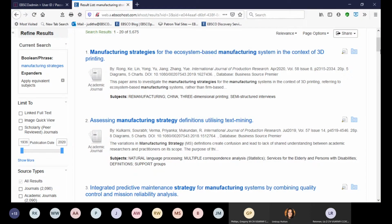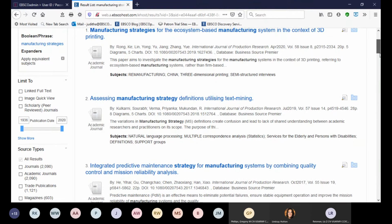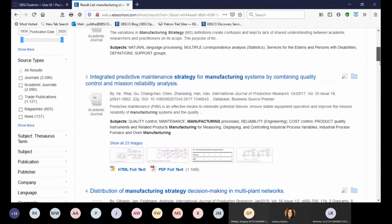And it's really not just how many times the search term shows up within the text, because that doesn't necessarily mean that it's the most relevant. So it's a very sophisticated algorithm that determines what's considered more relevant than others.